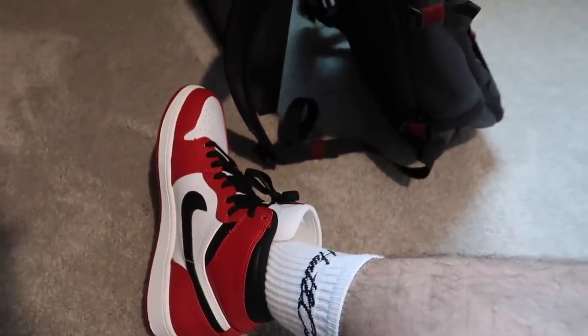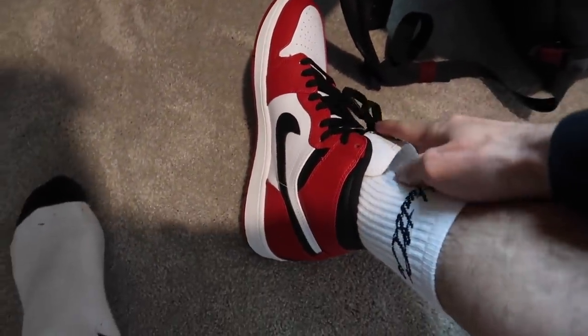If you're not a shoe person, you're probably like, TJ, I don't get it. It's just a normal pair of shoes, but if you know, then you know. Something about a pair of shoes just makes me feel so good. I don't know what it is. I think it's just the self-expression, the style.